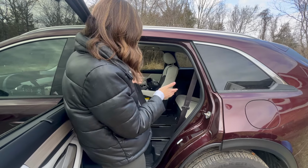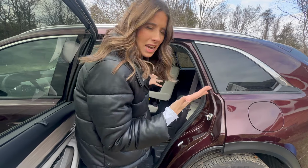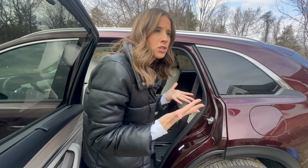And then I go to my third row seat with the 3 seats. I think that's so weird. I don't know why the other one only had 2. I don't know what the breakdown is. Mazda, please let me know.